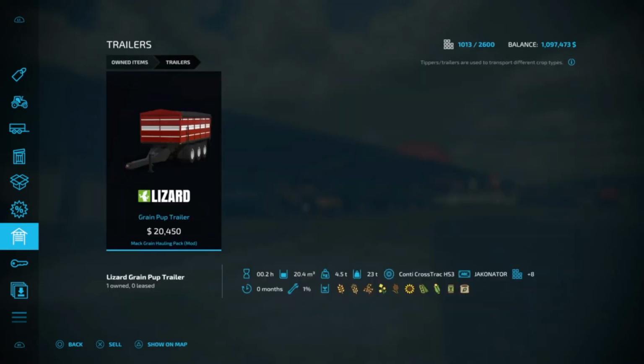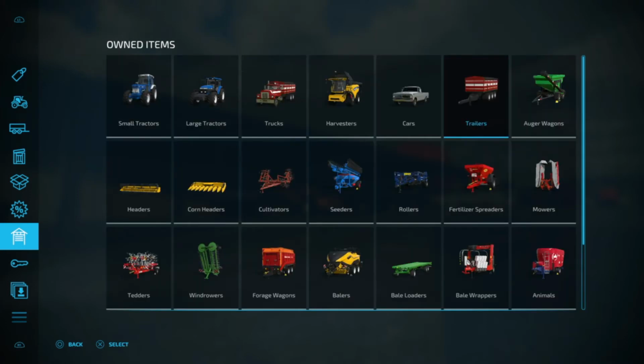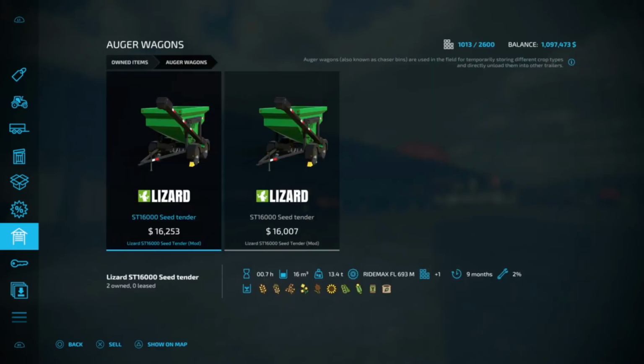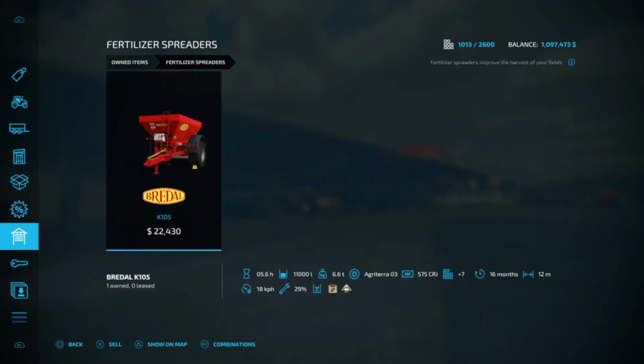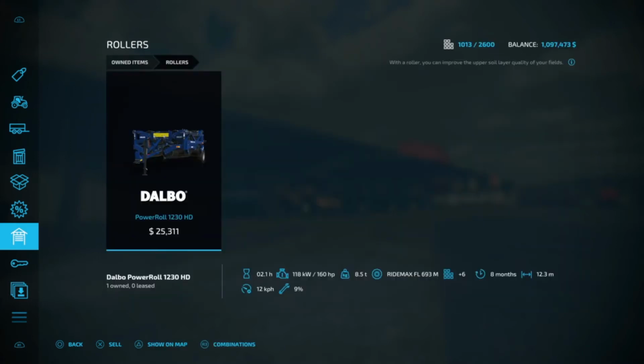Here we have our grain pup trailer that we just bought, and yeah, it works really well. Obviously our seed tenders we would like to keep. Mowers, yeah, no, they've been doing their thing really well. I don't see why we need to change. Fertilizer spreader. Roller, we don't need that. We can definitely sell that.